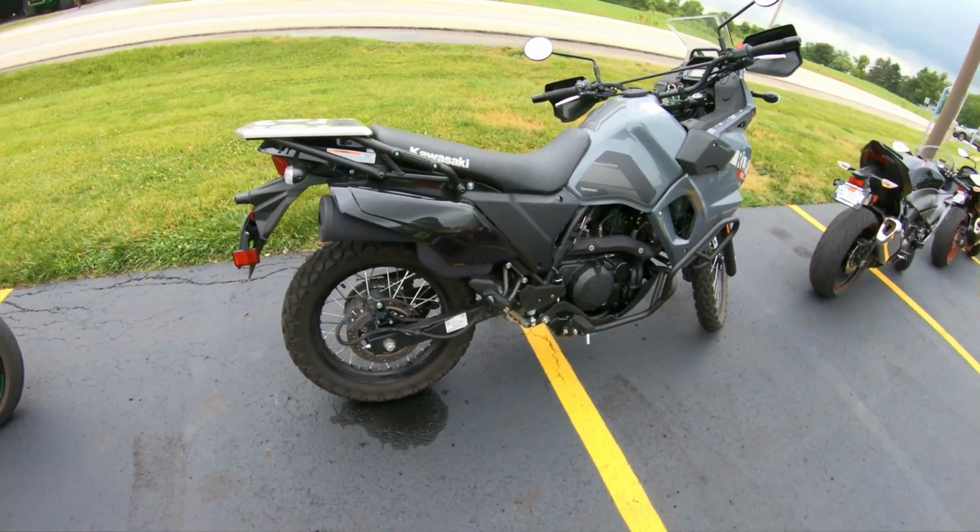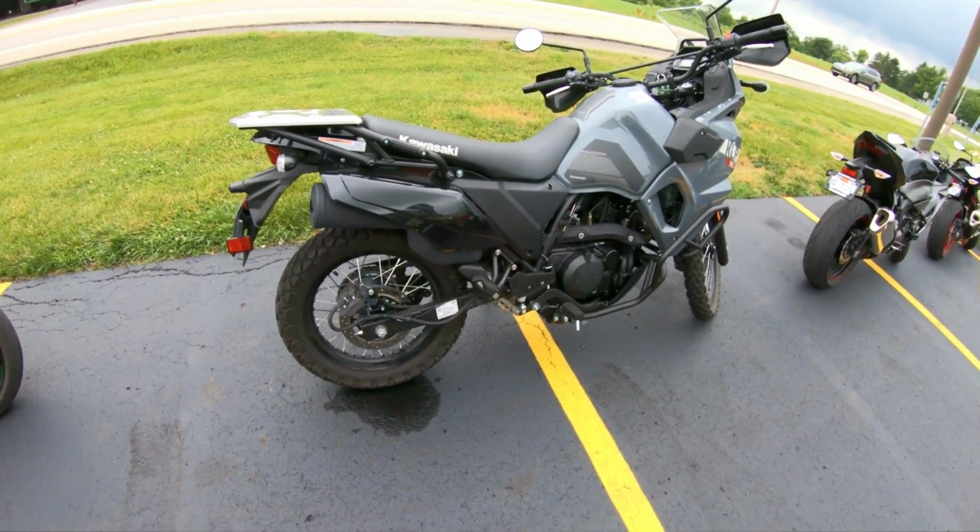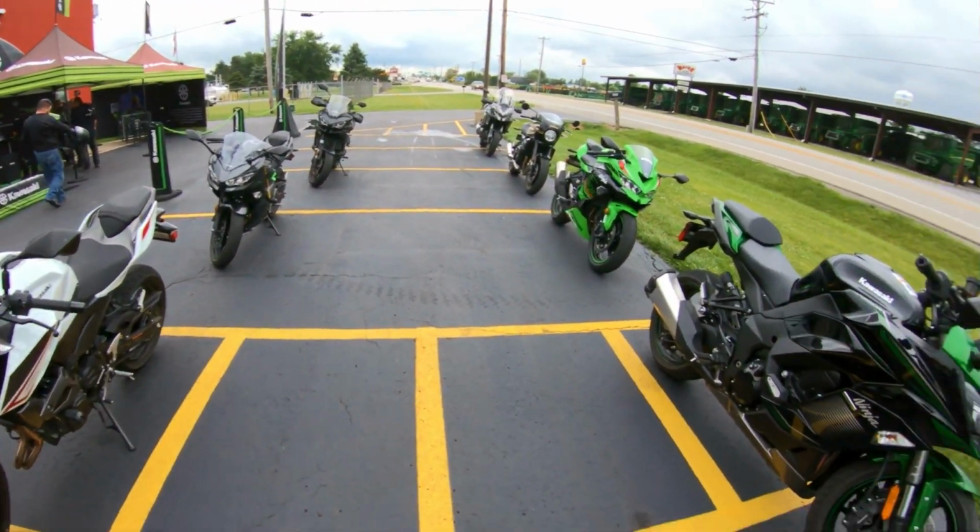The seat height, like I said, is lower than the ADV actually, which I like. I think seat height is probably the most important thing.